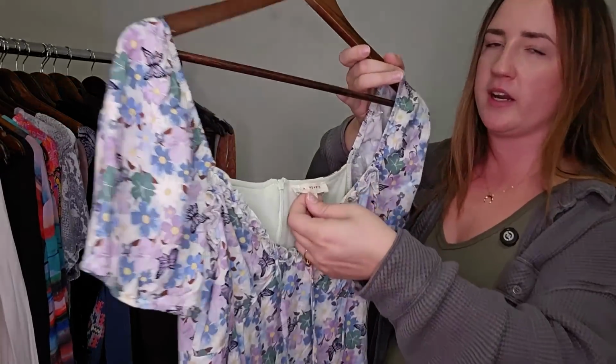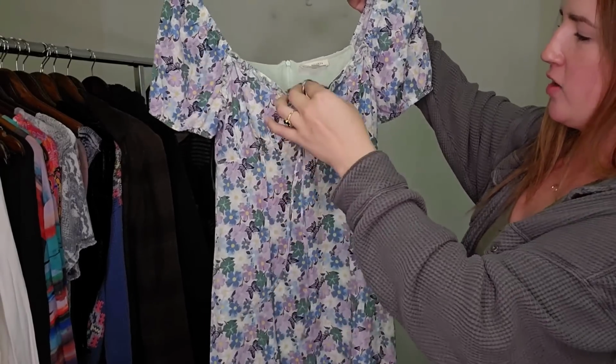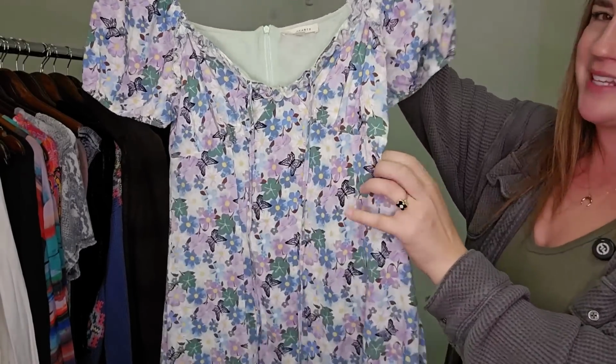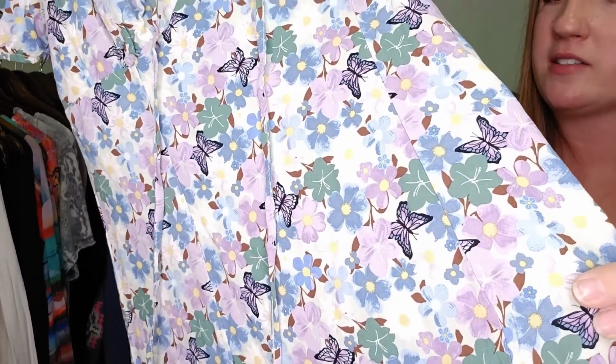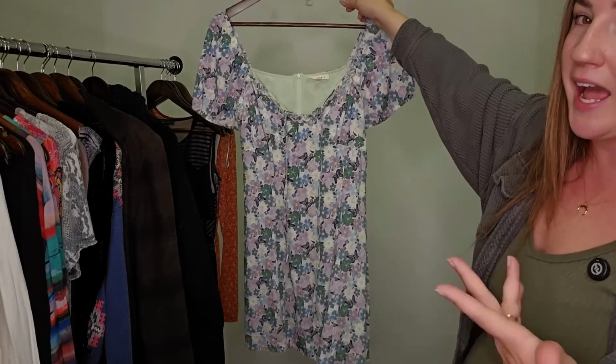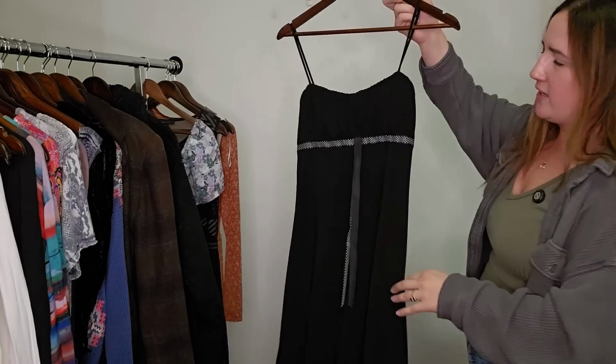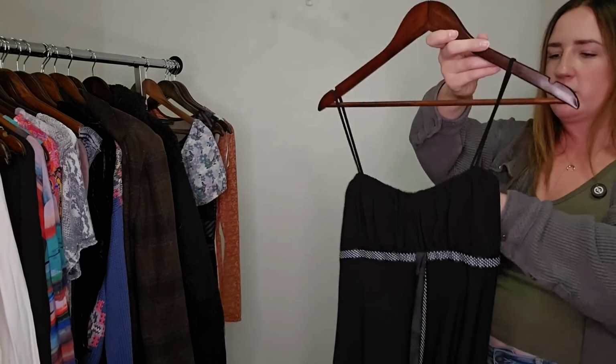All right, some more style-based pieces. This one is not a brand I'd memorize. It's just LA Hearts. This gave me very Y2K, baby doll kind of coquette vibes, and this one had butterflies, which everybody in Y2K is looking for right now. I'm only going to list this for about $25, but I have been selling dresses like this when all of the stars have aligned.